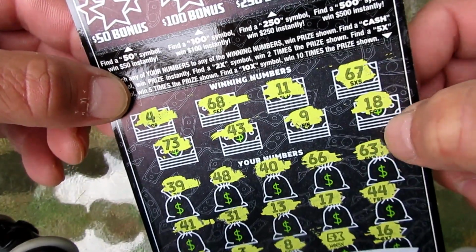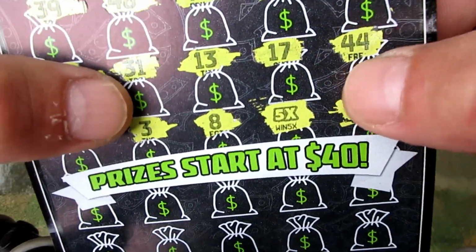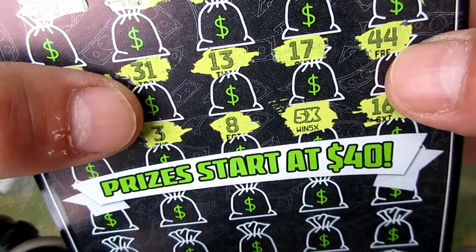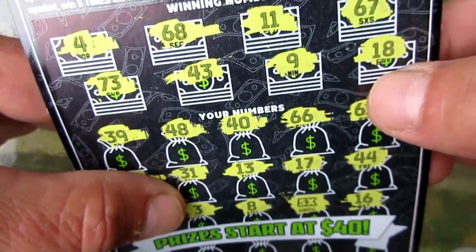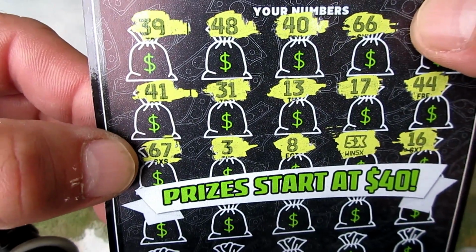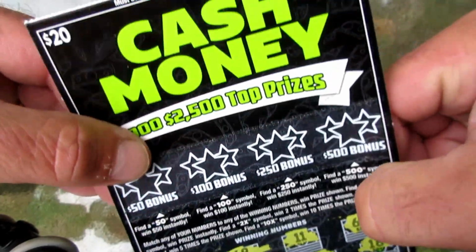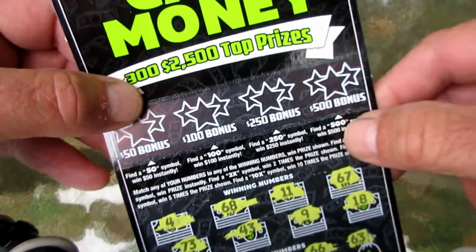Start scratching it off. Nothing on the first row. Nothing on the second row. But look what I've come across here on the third row. Yes, a 5 times symbol. But that's not all. I've got number 67 here, and I got a matching number 67 there. So, it's a $20 ticket. I think we're on to something extra special here.